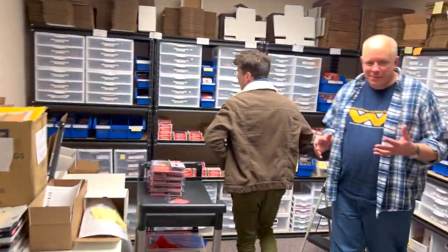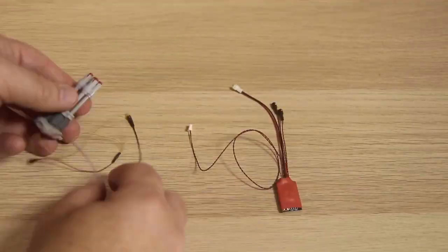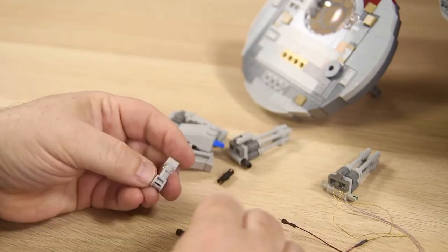And then in here is our main storeroom and packing room. So when the orders come in every day, we have customers in about 60 countries. 60? Yep, so we ship all over the world. We make most of the stuff here ourselves, and I put together a lot of the circuit boards myself. I write the programs based on fan feedback and ideas.